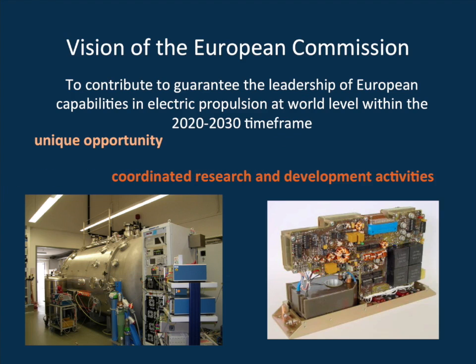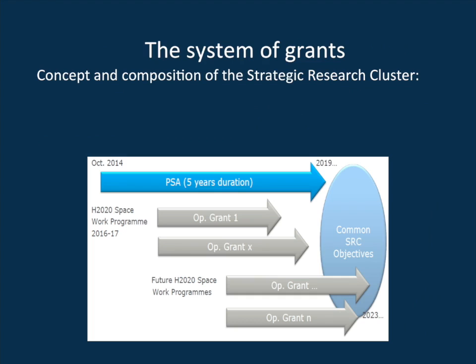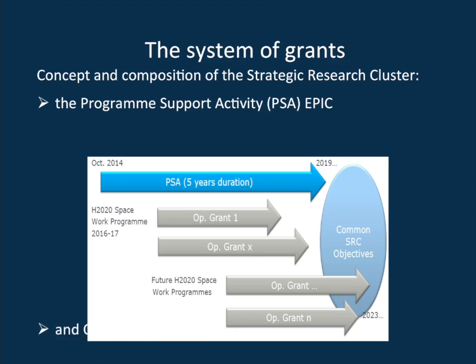The SRC will be implemented through a system of grants that consists of a program support activity, PSAA, and of the operational grants, OGs. The objective of this system of grants is that the expected results of each individual grant can be combined to achieve the overall objective of the SRC. At the moment, it is foreseen that there will be 2 rounds of operational grants in H2020.